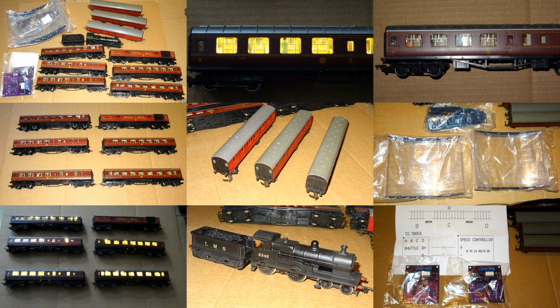So that's it for now. Let's hope all goes well with these items and they'll all appear functioning in the not too distant future.